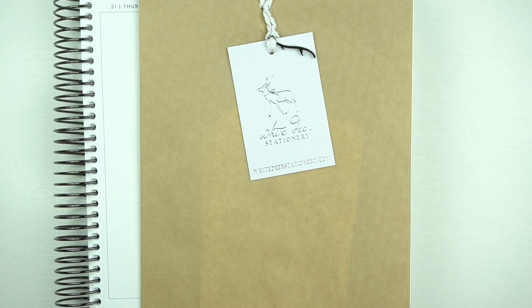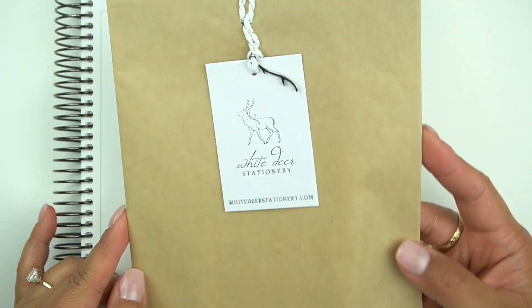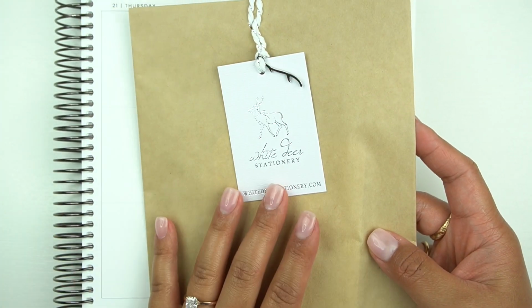First, I have White Deer Stationery. I'm gonna pull out my invoice here on the side so that I can reference it. I believe these are two different orders. Yeah, I had asked her to combine one of my orders because she had some things sold out that I really wanted. So instead of paying shipping twice, I just asked if she would combine it, and she just sent me a separate invoice. So her customer service is literally on point. I love it so much. But here is the very beautiful and simple and classic packaging.